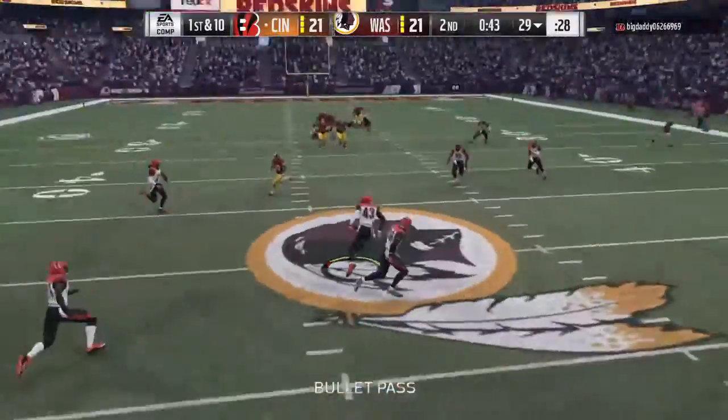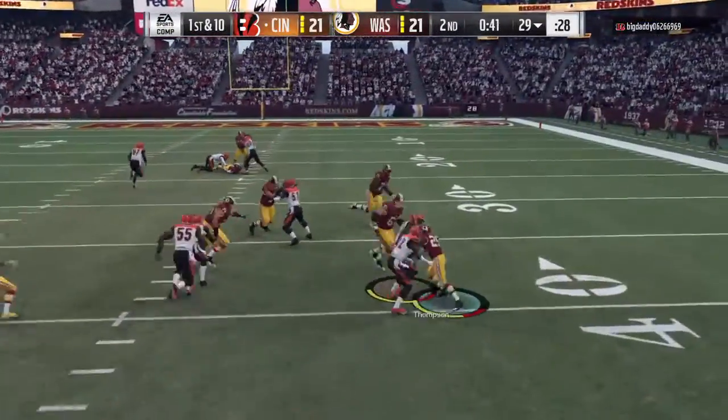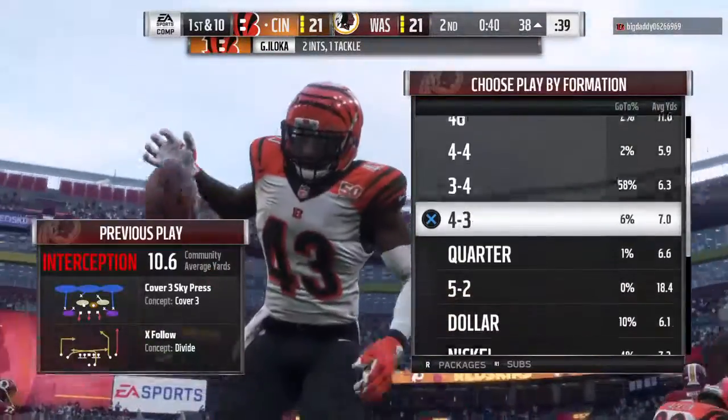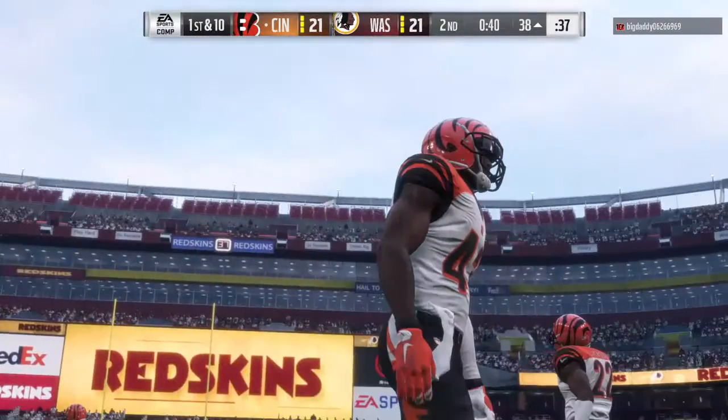And for the 3rd time here in this half, it's intercepted. Picked off by George Iloka. And this one will be returned to right around the 38-yard line.